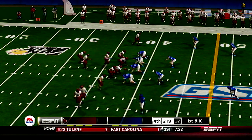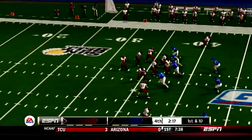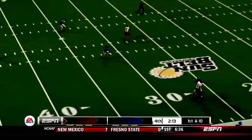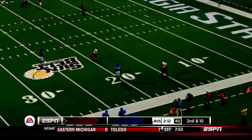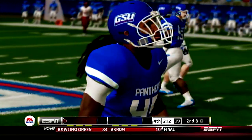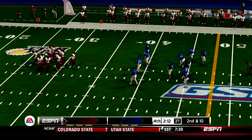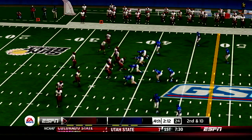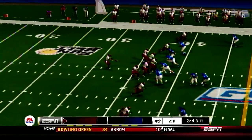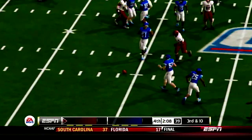Empty backfield, quarterback in the gun. 5 wide receivers. He's going to go for the home run. This one will fall incomplete. From their own 38-yard line, it's second down. Just over 2 minutes in the game. Quick pass, man open, and he dropped it.